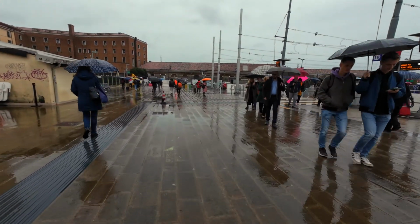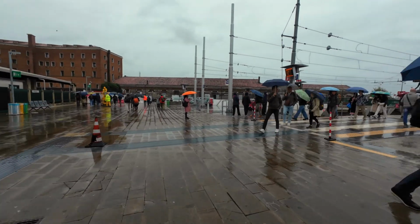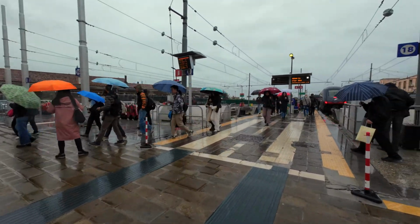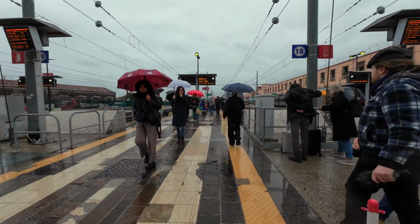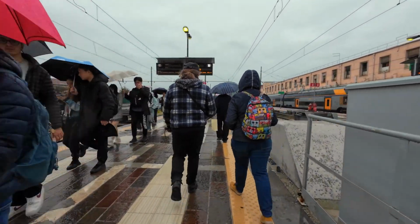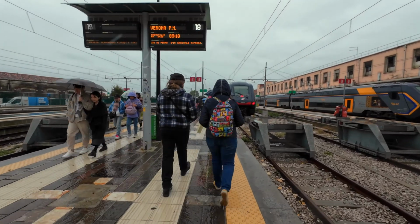As you can see, the weather wasn't kind to us on the day we decided to go to Verona, although later in the day it did brighten up a bit. Everyone has their umbrellas up, and if you have been in Venice when it's been raining, with some of the narrow streets, as you can imagine, people having umbrellas up does cause a few problems.